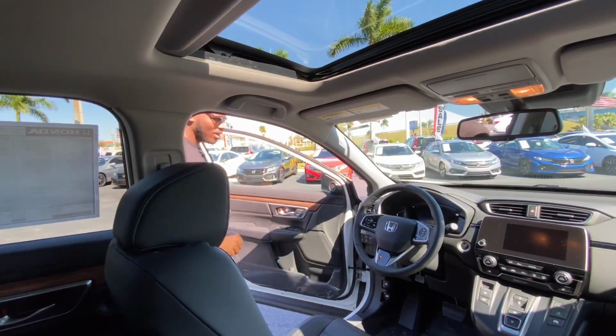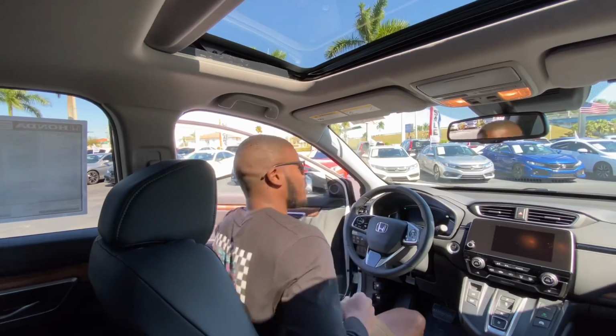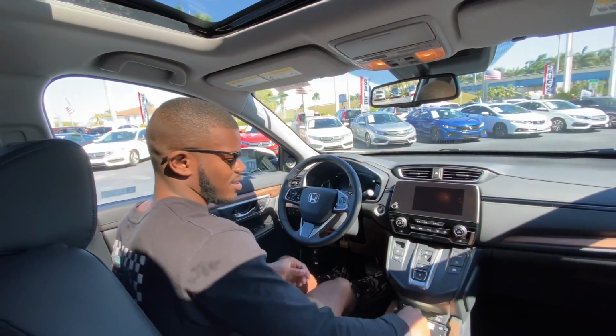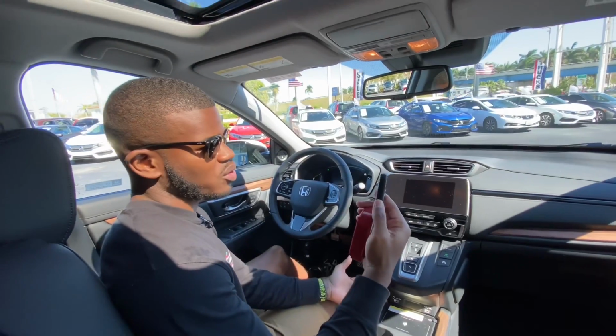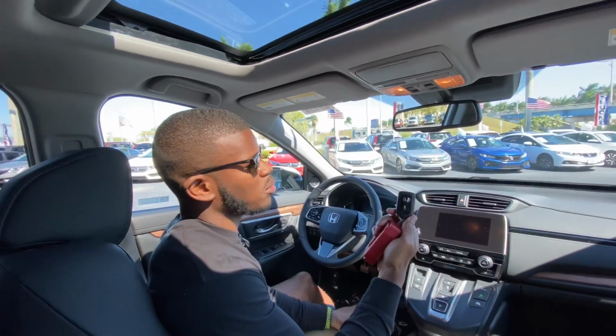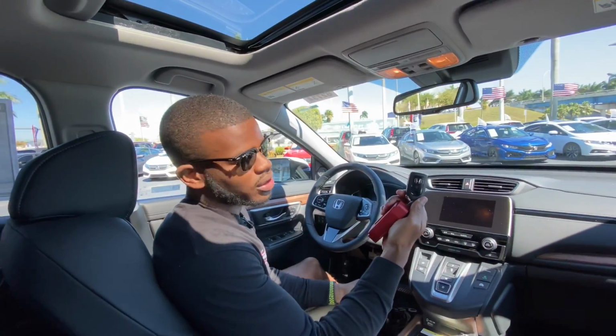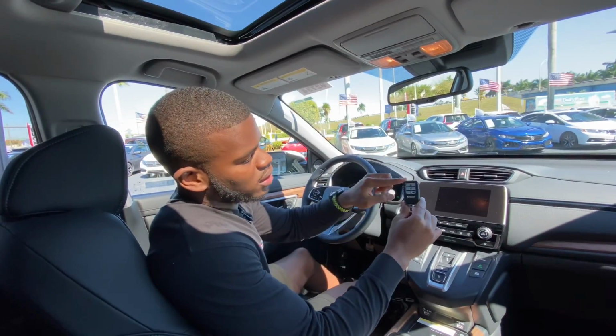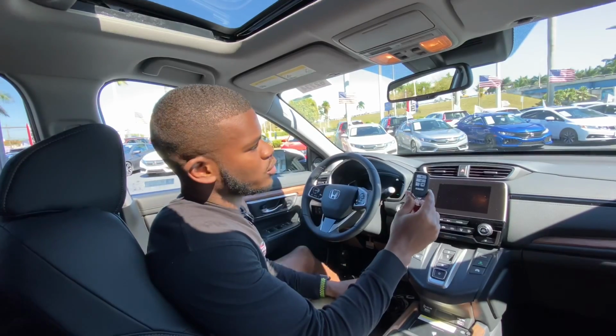Getting inside the 2020 Honda CR-V Hybrid, the door has a nice solid slam to it. It's the same key fob that Honda has been using. I'm surprised they didn't paint it blue like you probably get on the Honda Accord trim. You have unlock, lock, remote start, and your tailgate release.